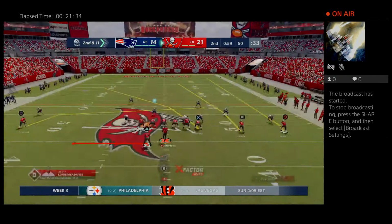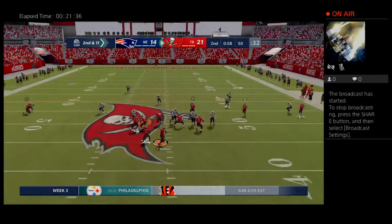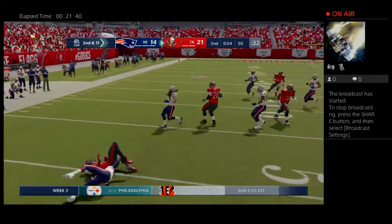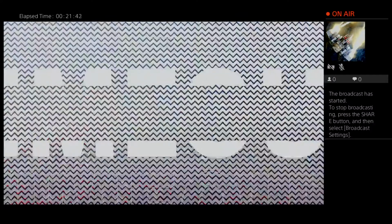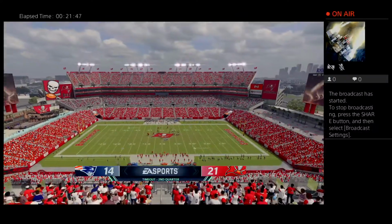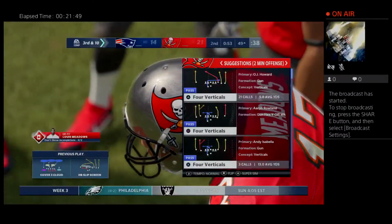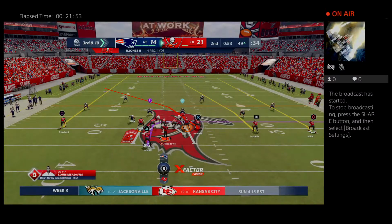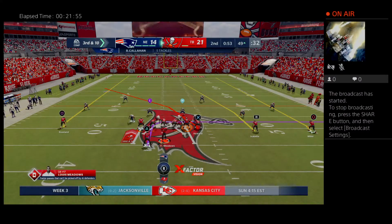2nd and 11. From the midfield stripe, they'll look to throw. He sets up the screen to Jones. The Bucs going to go ahead and use the second of their timeouts as they get the stoppage with a little over 50 seconds to go in the first half. An extra corner comes on now for the Patriots D on 3rd down.